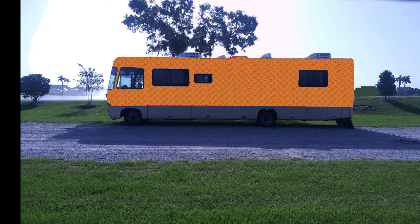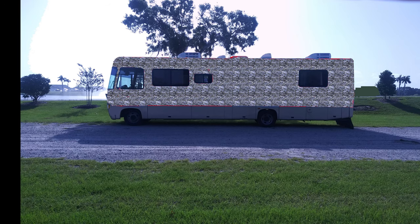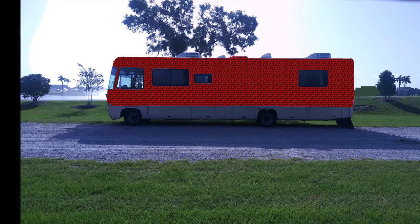I'm in the process of preparing for full timing, and my plan is to follow temperatures of around 70 degrees. My coach is a '99 Windsport on a P30 Workhorse.